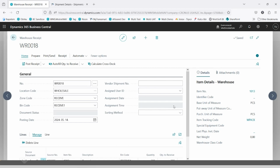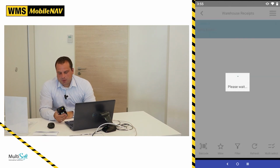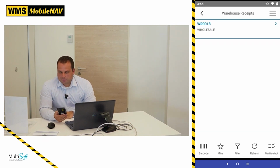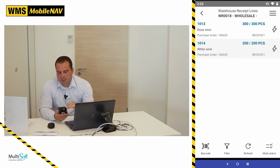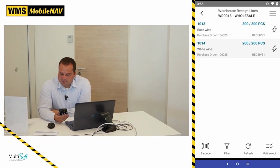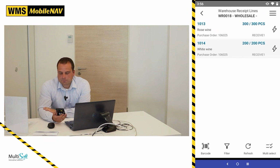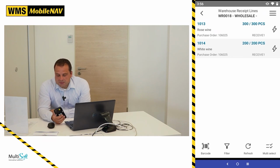So let's imagine that this purchase order has been sent out, and now you can please switch the screens, because I would like to show you MobileNAV now. So in MobileNAV, we will do the receipt of these things. You can see that I'm having one warehouse receipt in the system with 2 lines, so 300 rosé wines and 200 white wines. You need to imagine that now the same situation happens. So we have a dock, one bin code where we receive the goods, and I need to basically register these 2 lines.